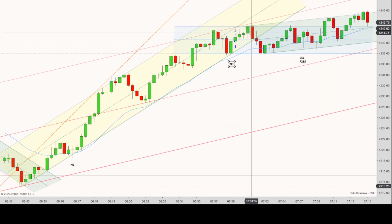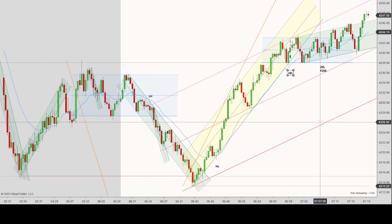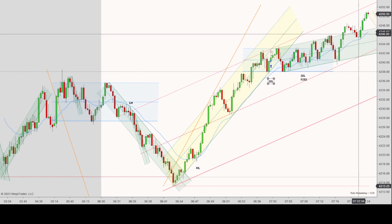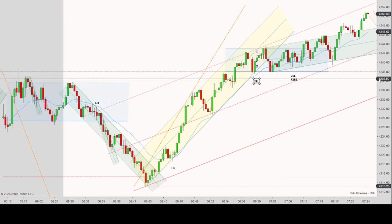I drew this smaller, more shallow green channel. Looks like it's just kind of falling into place. Let me correct it, make it look better. Then prices continue moving. You do have a new high here, first entry long, second entry long, but this is a terrible signal bar. I don't like this, so I just decided to leave it alone.